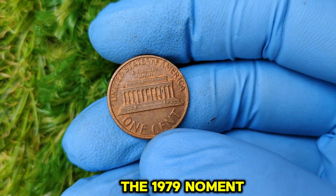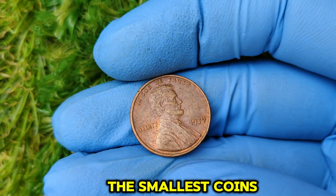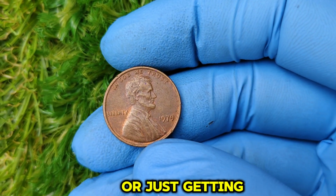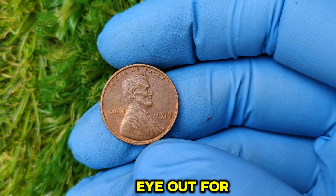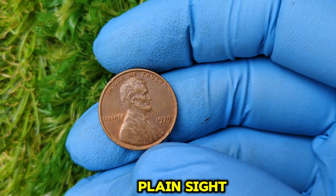The 1979 no-mint mark Lincoln penny is a testament to how even the smallest coins can hold incredible value. Whether you're a seasoned collector or just getting started, always keep an eye out for unique coins. You never know what treasures might be hiding in plain sight.